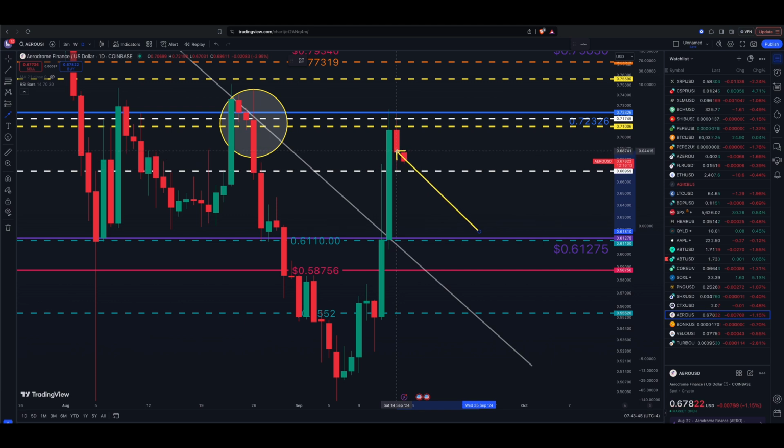Basically what this starts to tell me is, hey, it's possible that markets found support yesterday. We could start to trend back up with the support at the higher low, and that would tell us that we could be starting to get back up to the 71,006 level.